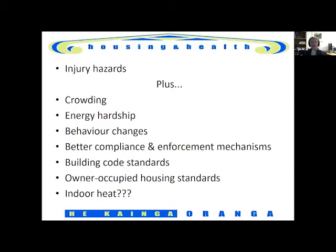And as well as injury hazards, we still have other things that are not addressed. So crowding is not covered by the new regulations. Energy hardship is an ongoing challenge. You can put in a heater, but that doesn't necessarily mean that the tenants can afford to run it. Behaviour changes, so the running of the heaters and also the turning on the extractor fans and making sure windows are open and so on are things that rely on tenant behaviour.